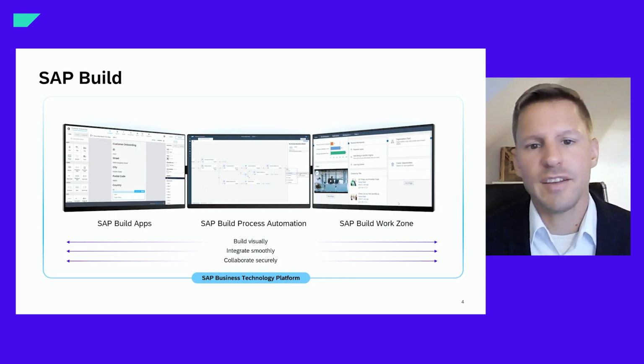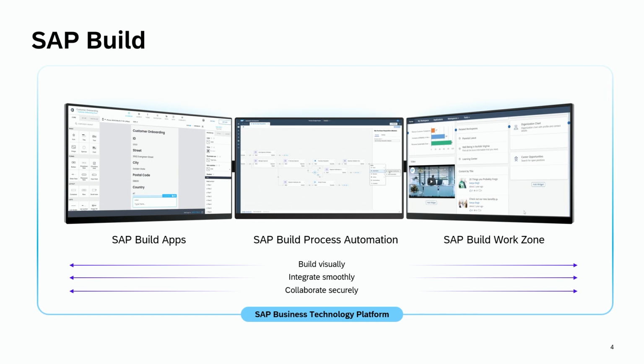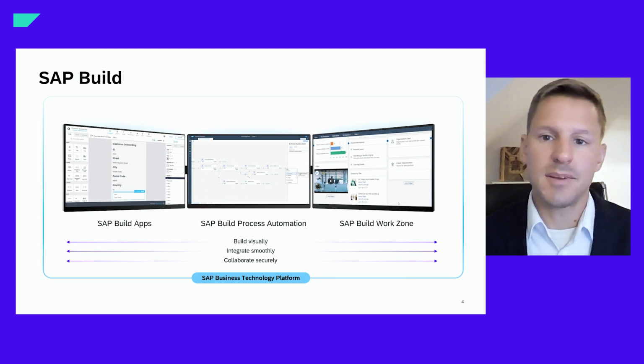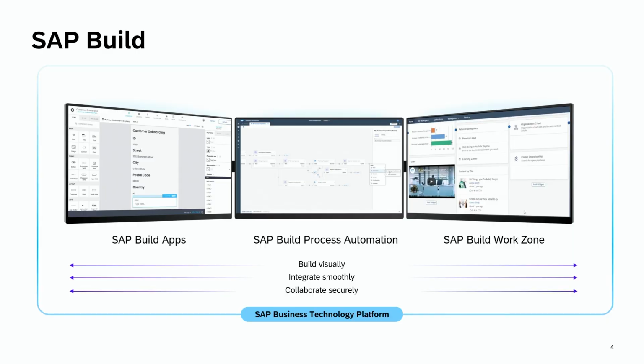The last service of SAP Build is SAP Build Workzone. It is the central access to SAP and custom build apps and extensions as well as third-party systems. It offers personalized, role-based user experience with search, tasks, notifications, and more. It is engaging a digital workplace and employee portal experience, blending business data with unstructured information. And also business users can create their own information sharing and enablement with self-services.